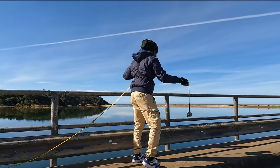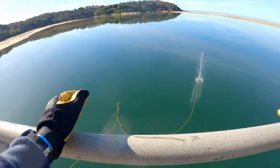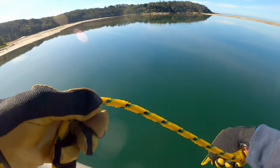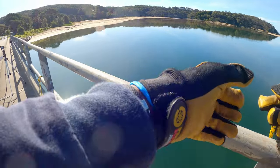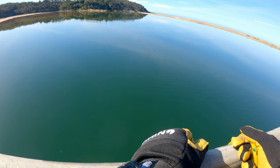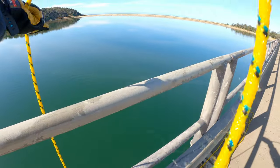I'll do a couple of casts here, going back to the ramp. Come on magnet, give us a go. See how beautiful a day today, very calm and quiet day. I can see even the bottom of the river, that much it's clean down here. But I cannot see anything down there to grab my magnet. But you never know, any time you can find something. Let's keep going.